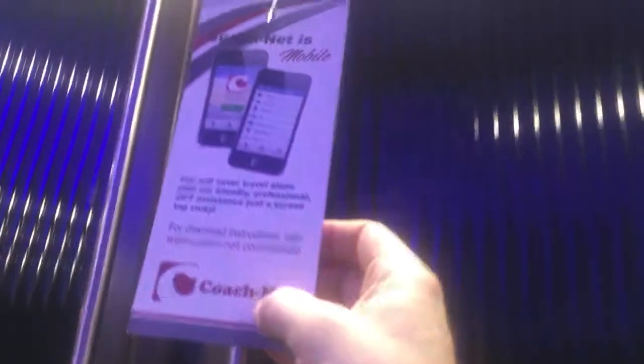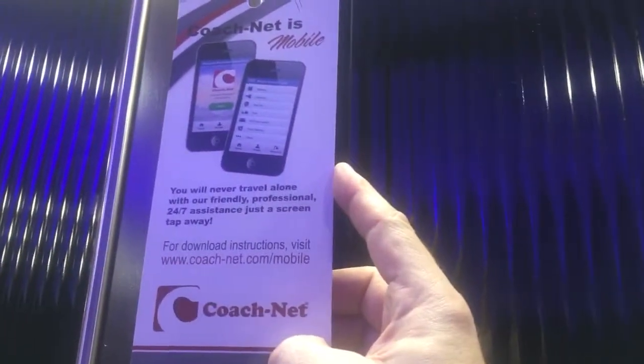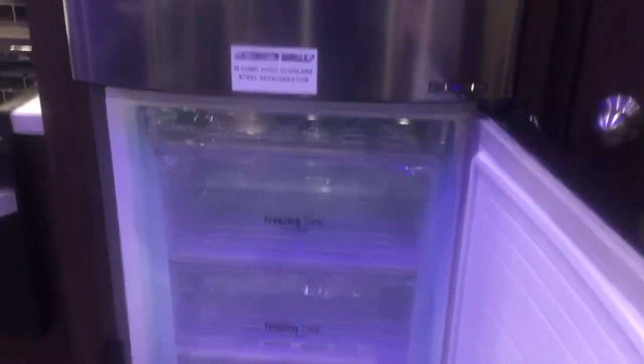The cabinetry is really nice in this too. Nice handles, nice big shelves, big cabinets. Lots of storage in this. And I guess they have an app you can put on your phone, so if something ever happens when you're on the road, you can get a hold of them. But this fridge, look at this, full size residential refrigerator in a fifth wheel for a 26 foot, and a freezer. It's got a lot in there. But here's the best part.